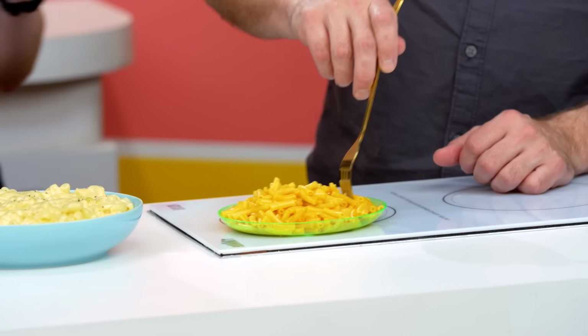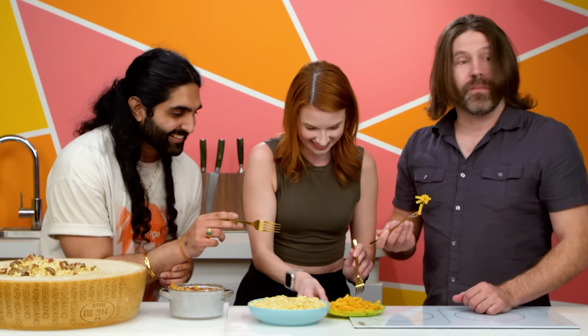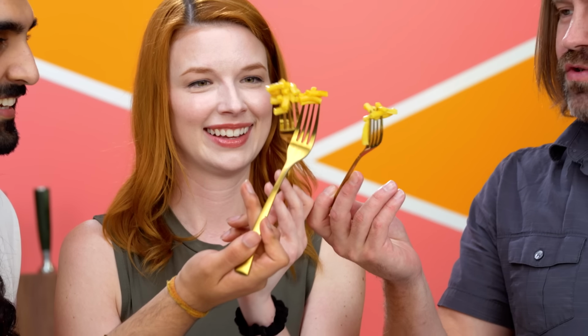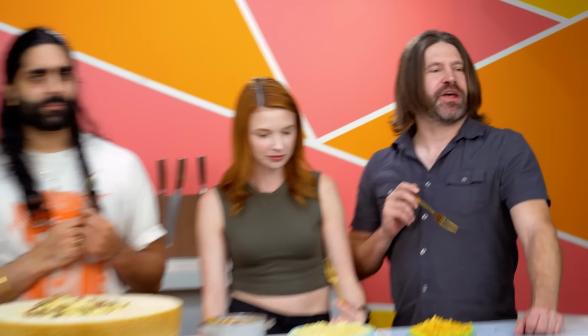Obviously. Start with the $1. Mind you, this doesn't have any butter or milk. Oh, so it's like water in the cheese sauce? Yep, just good old fashioned water. No milk, no butter. We couldn't afford it. We're just poor. Cheers. Uno, dos, tres, cheers. Yep, that tastes like neglected childhood. I still kind of like it though.